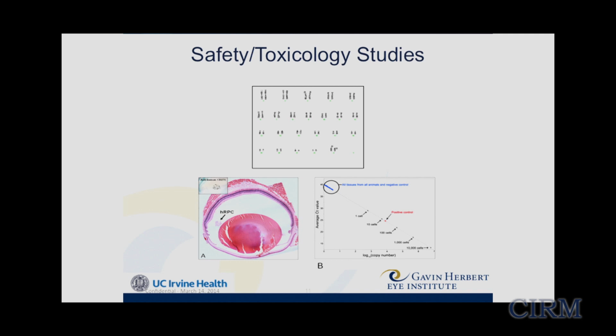The first part is I show you a complement of normal chromosomes up here at the top. That means that we have to look at the cells and show that their chromosomes are normal and characterize the cells very thoroughly to show that they're not contaminated and so on and so forth.